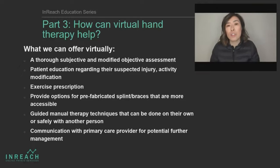So what we can offer virtually is going to be similar to an in-person session, but with some modifications. There would be a thorough subjective assessment and a modified objective assessment. As an example, there are a few special tests in orthopedics that can be done by patients themselves, such as Finkelstein's for de Quervain's, or Tinel's for carpal tunnel or cubital tunnel syndrome. And we could modify some tests like Mills or Cozen's for lateral tennis elbow identification.